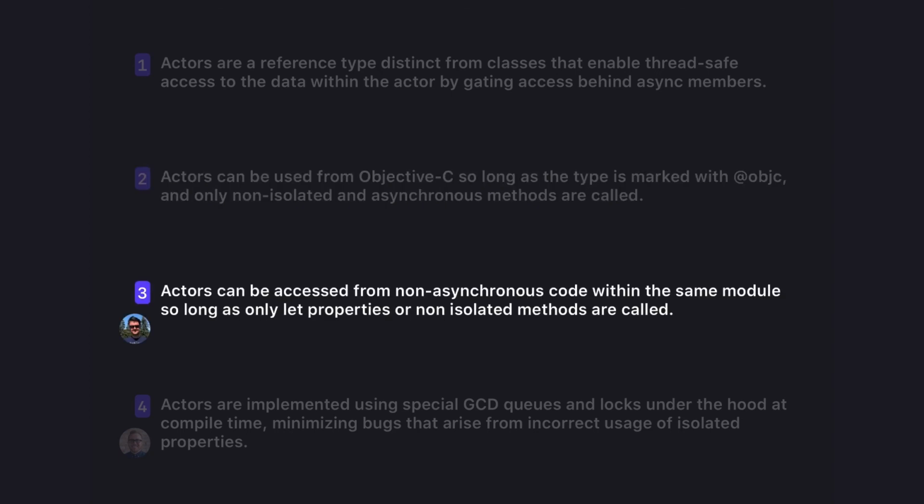So this leads us to number 3. And Ben, you think that this one is false purely from guesswork, and as far as that goes, you had a 50-50 chance. As far as the nitty-gritty details of the underlying implementation go, you're unfortunately incorrect, because it is absolutely true that within the same module you can access non-asynchronous members of an actor without an async keyword. But if you're in the app that's using the module, you need to use async because things can change and they can't be optimized at compile time for those use cases. So sorry, Ben.